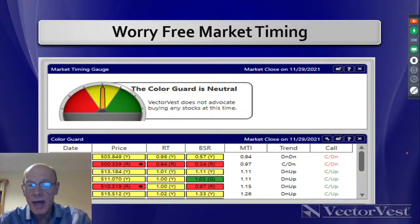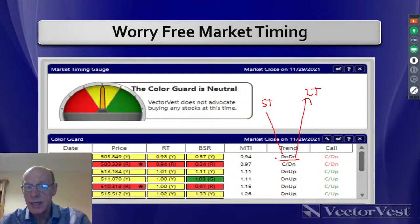So I've blown that bit up, folks. And this is after the close. I did it this afternoon, after the close yesterday. And the two most important words on VectorVest are these two. Down, down. Now, what does that mean? The first word refers to the short-term trend of the London market, the entire London market. And the second word refers to the longer term trend of the entire London market. And we can see going into the day today, both are down.